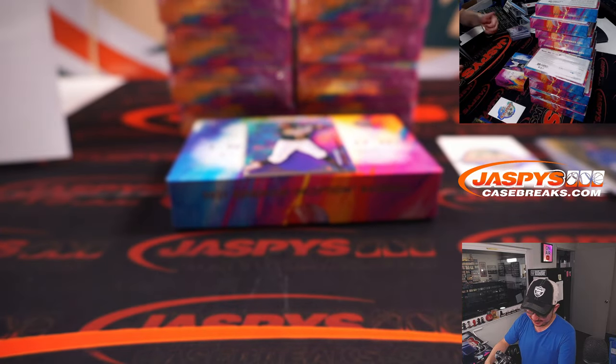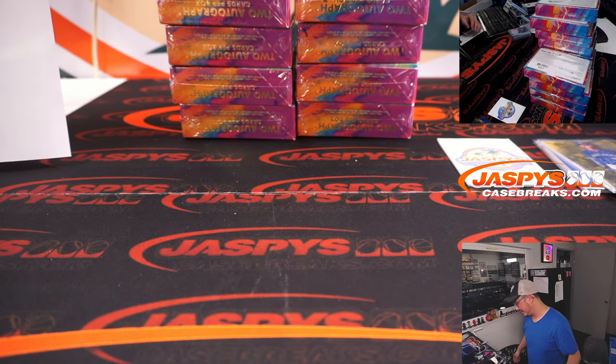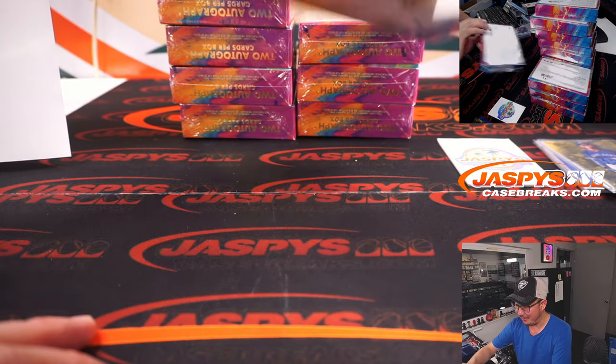I don't know. I mean, Dodgers have deep pockets, but they're already paying a lot of guys a lot of money. I don't know if they're going to be in the hunt for an Ohtani.